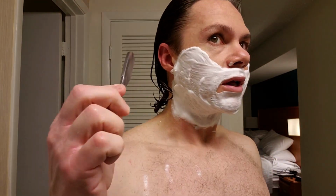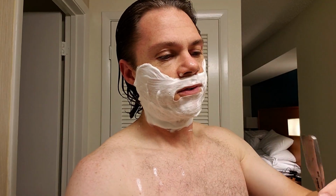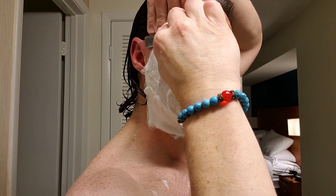Okay, here it is. First pass with the grain. This is Wild West Shave Co. Calamity Jane. I think you guys should give this stuff a shot. It's really nice. Man, I need to figure a way how to wrap this thing, just make it a little bit easier to hold.